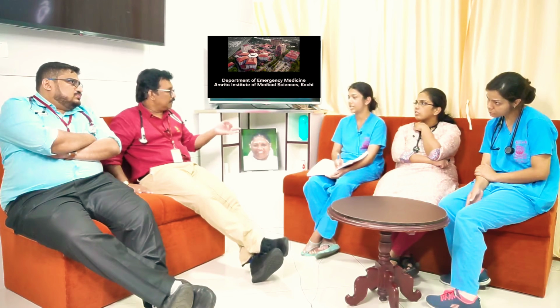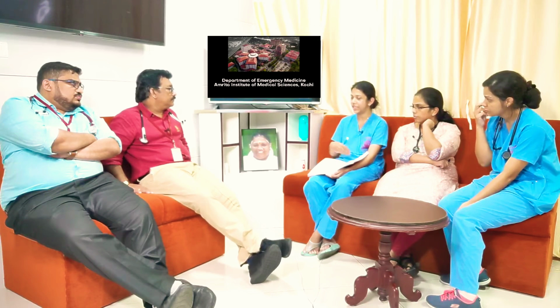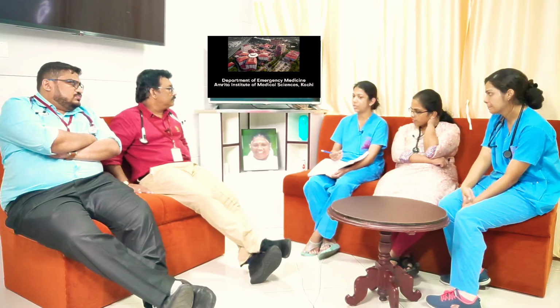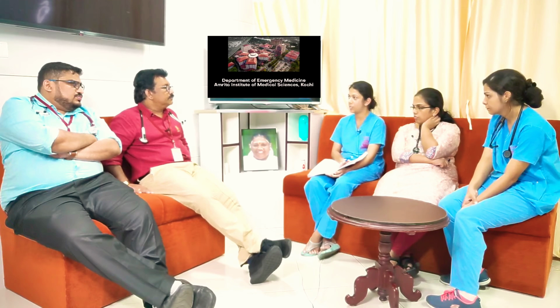And tumour lysis syndrome in a malignancy can also have all these findings. Okay. It will usually be precipitated by initiation of the treatment or chemotherapy, or it can occur without treatment. If it is highly proliferating, that itself can precipitate tumour lysis syndrome. Is he diabetic? No, sir. No other comorbidities.